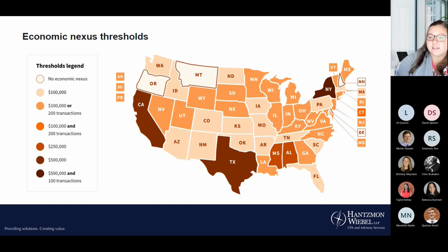And as you can see in the threshold legend, some of them are just $100,000 of gross sales, and then you see that some have that transaction test. And one thing I really do want to point out is you see the language, the "or" and the "and" that are highlighted in bold. So for some of them you have to meet both tests, and for some of them you just have to meet one of those tests in order to have economic nexus. So this is just a word of caution, something to be on the lookout for when you are making these nexus determinations to see if you have filing requirements.